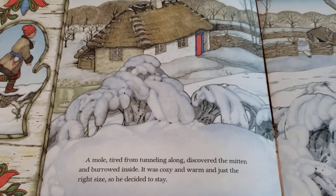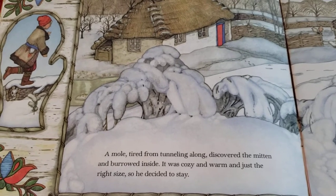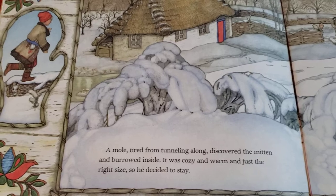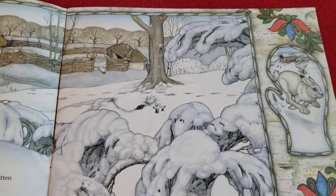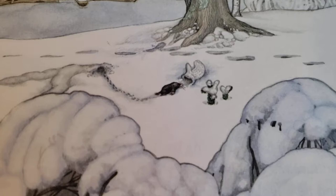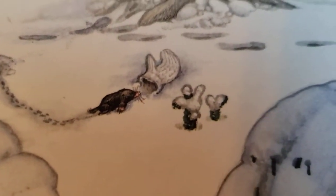A mole, tired from tunneling along, discovered the mitten and burrowed inside. It was cozy and warm and just the right size, so he decided to stay. Here's a close-up of the mole discovering the mitten.